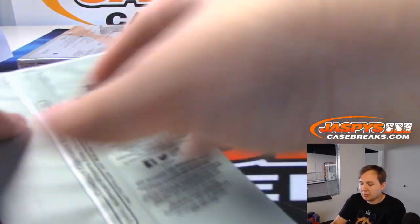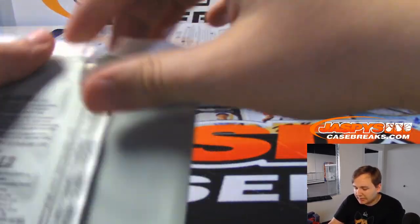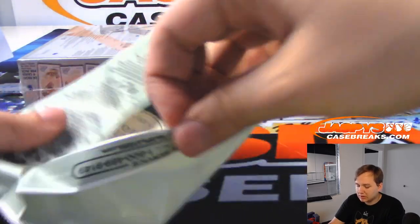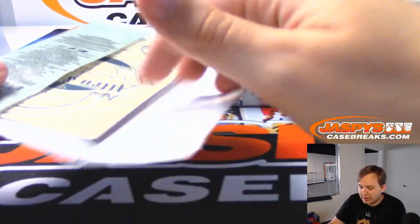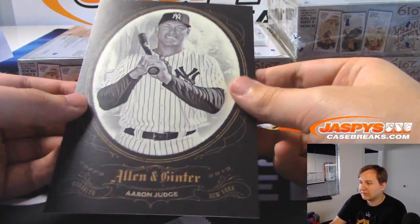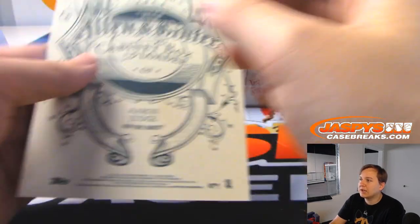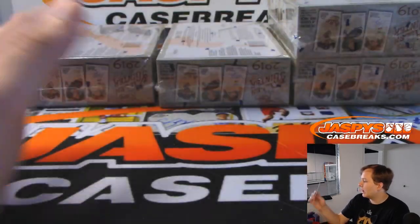Yeah, I mean, it's not for everyone. Some people really like it. Cards sell really well. The base sets always sell pretty well on eBay. So there are some really diehard fans. But yeah, not for everybody. There's Aaron Judge. Nice. For the Yankees. Cabinet box loader.